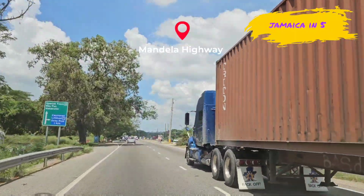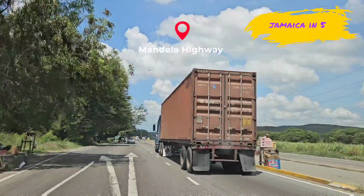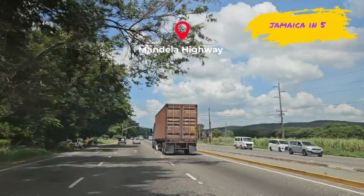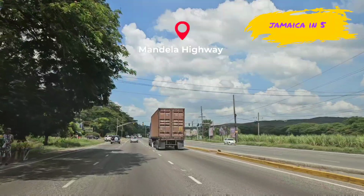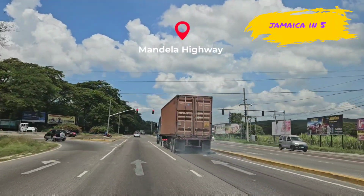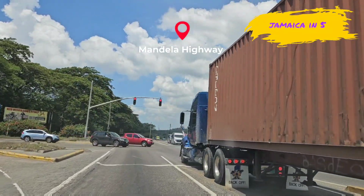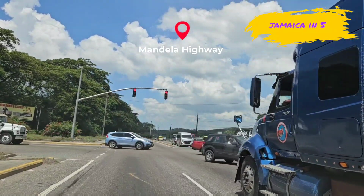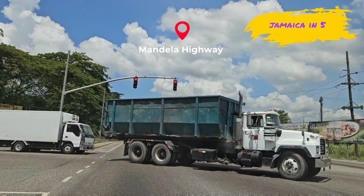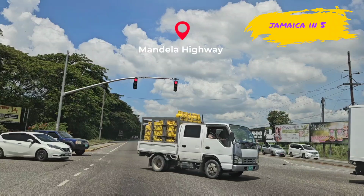If you are here and you want to go on the other side of the road, you cannot make a U-turn here. You have to exit here, turn off like you're going into Portmore, and then turn around and come back out. But it shouldn't be like, whoa, what is going on with this truck? Okay, I guess he didn't see the red light. I'm not sure, but he stopped suddenly. So you'd have to turn here and come back out where the traffic light is. But it shouldn't be like that.